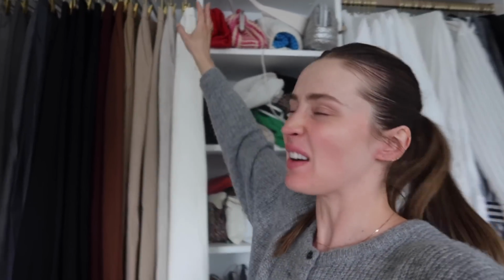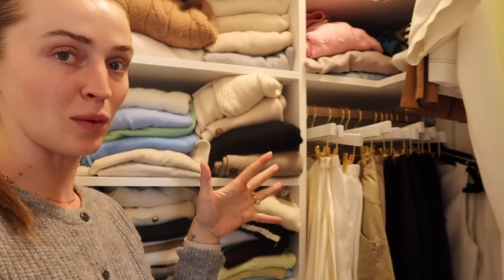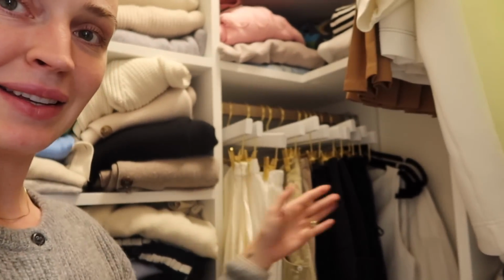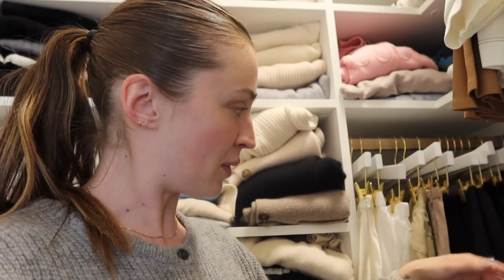You know how I said these are chunky and they get a little bit tangled? It was getting a little bit tight and tangled. So all the pants are hung here, and then that little section in here where all of the summer dresses were, I just hung all of my skirts. So now all the skirts are here. Again, banned from black skirts. No more black. We are good. The knitwear, however, needs work.